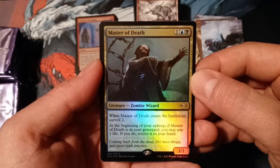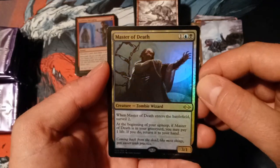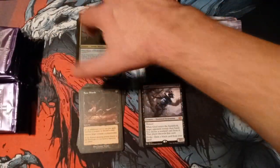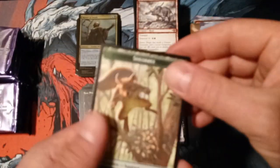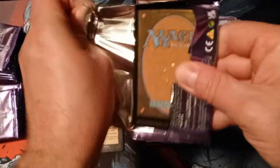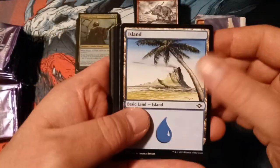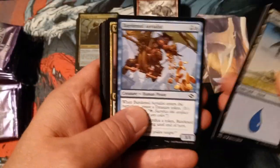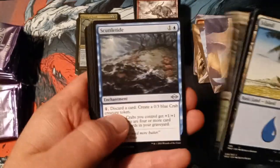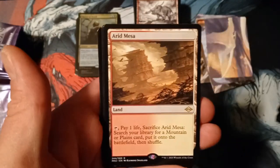Master of Death, which is the Surveil Zombie Wizard that we pulled earlier. This time in foil. I got a deck you can go in, buddy. Got a Bent Squirrel token. Man, this is great. This box is really great. I'm glad it's making up for the last one and we're not getting too beat up. Pretty Dragon. Put that down where it goes. Beautiful Island. I'm really good at pulling good-looking islands, apparently. Or I'm just most attracted to those islands.